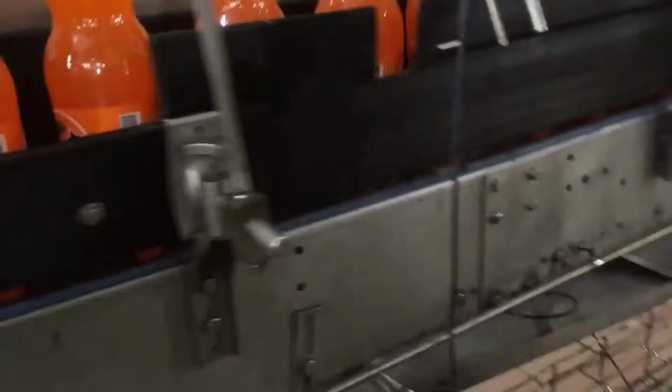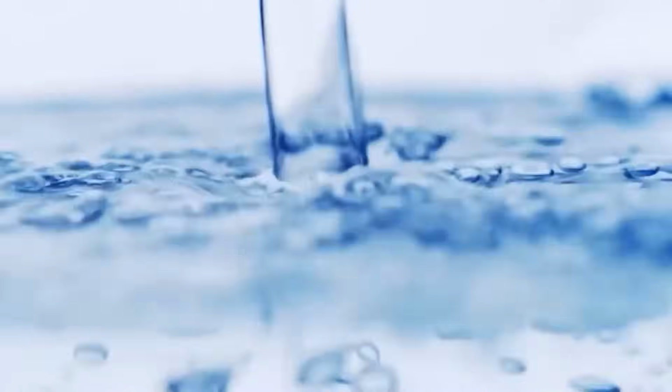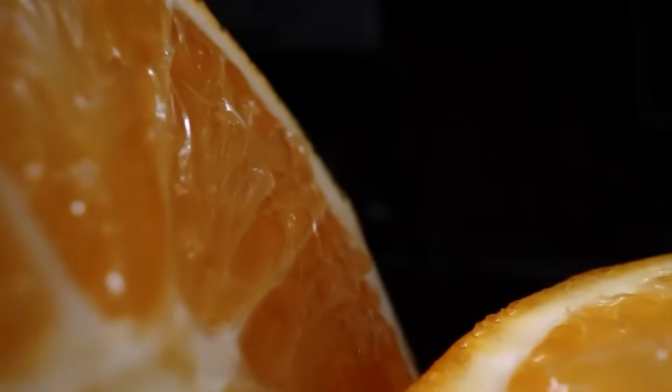It all begins with the selection and preparation of ingredients. The core elements of Fanta include water, sweeteners, fruit flavorings, citric acid for tartness, preservatives to maintain shelf life, and carbon dioxide to give the drink its signature fizziness.